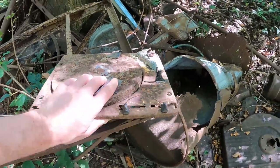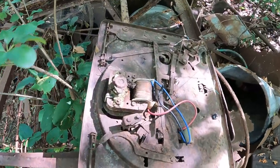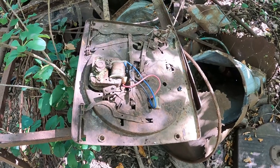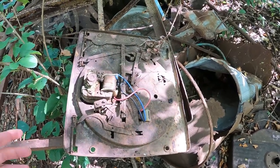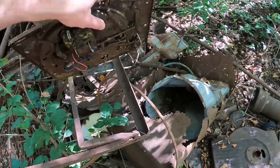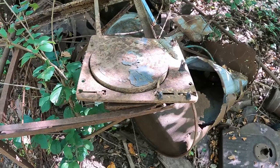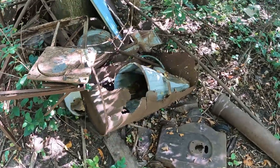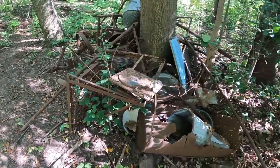Crazy, eh? And if you look underneath, the electric motor is still there and the wiring. So this is clearly an old record player, probably from the 1950s, 60s or older. I'm not sure, but it's obviously an old record player. Some pretty cool stuff here. It's just strange that it's here in the middle of this conservation area. But let's move on to the rest of the homestead.